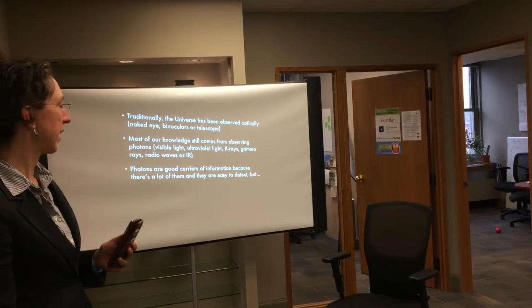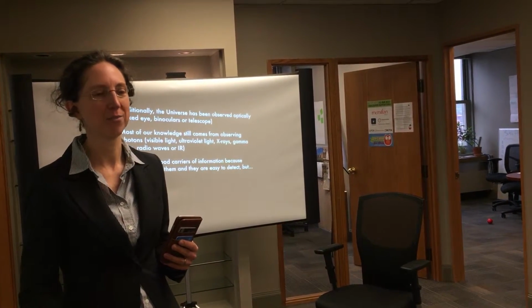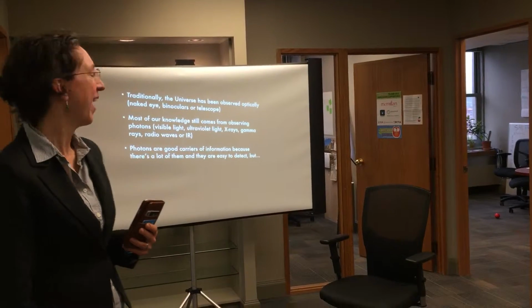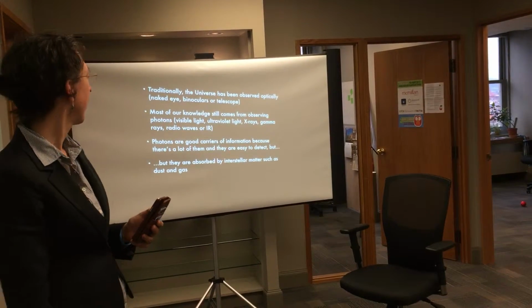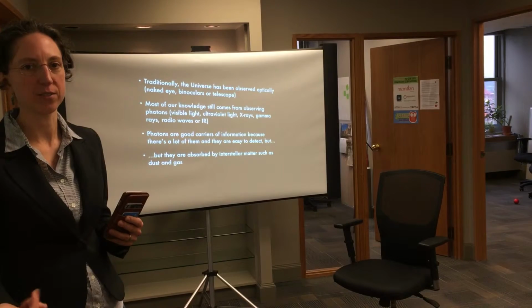Photons are good carriers of information in the sense that there's a lot of them, and they're easy to detect. How do you detect photons? You see them with your eyes, right? The problem is, though, that they're absorbed by interstellar matter, such as dust and gas.